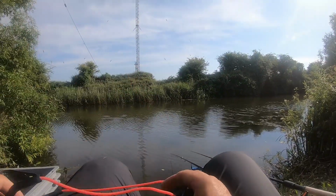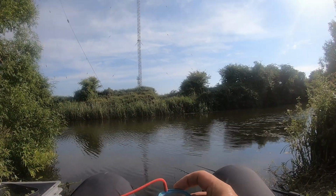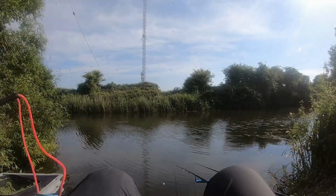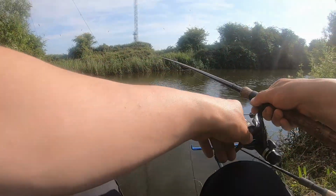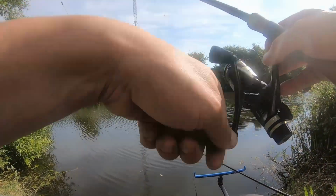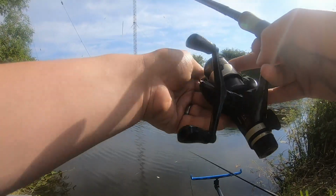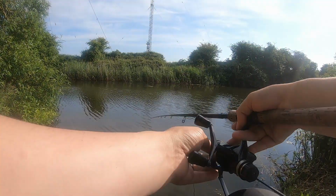So it's positive that we've had a fish, so we're not blanked. It's a perch, which anybody who fishes natural venues with any regularity will tell you, if you're fishing with maggots and you're trying to build a swim in a natural venue, I'd say nine out of ten times you go fishing, the first fish you catch will be a perch.